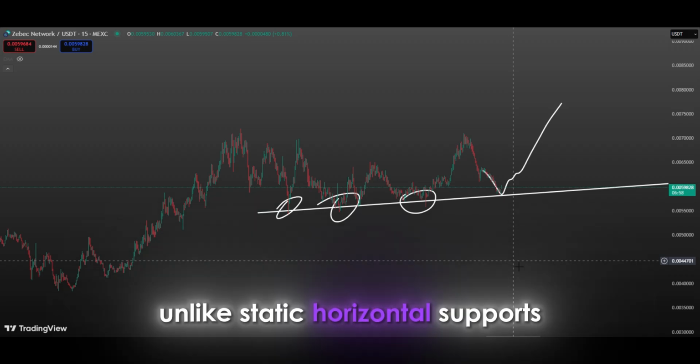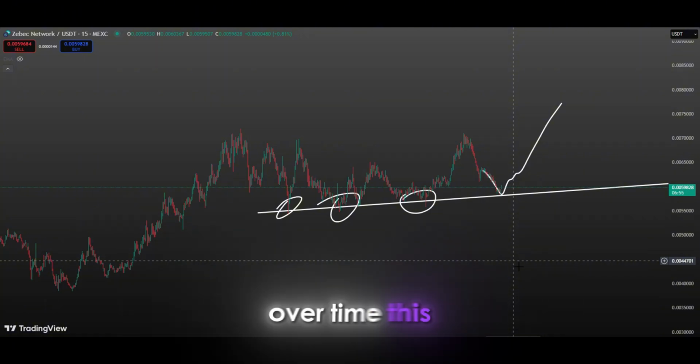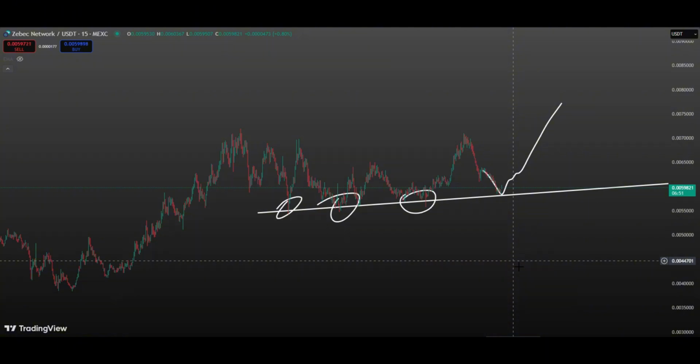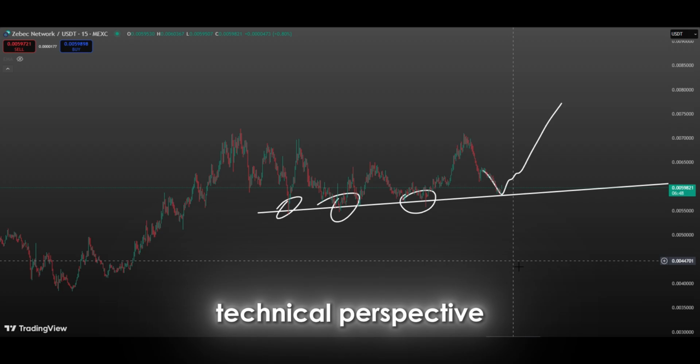Additionally, such trend structures are known in technical analysis as dynamic support. Unlike static horizontal supports, these upward sloping trend lines move higher along with the price over time. This means that with each pullback, the price finds support at a higher level, forming higher lows. And higher lows are one of the fundamental indicators of a healthy uptrend from a technical perspective.